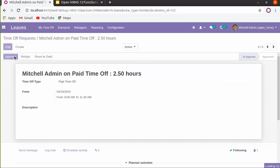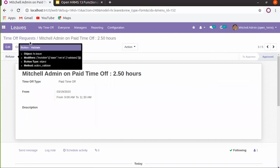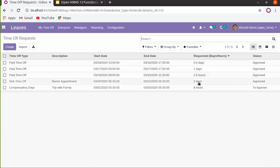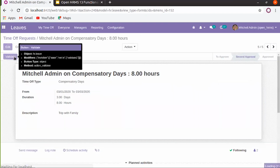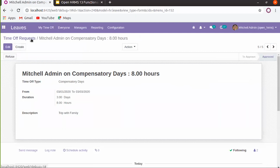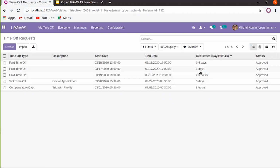I will just provide approve, validate. Now you can find all the approved. So one more is to be approved. I will approve that too. So by using openhrms, you can manage your leaves based on hourly or daily or session wise, that is first session or second session, etc. So based on your requirement, you can create multiple leave types and provide the same to the employee.